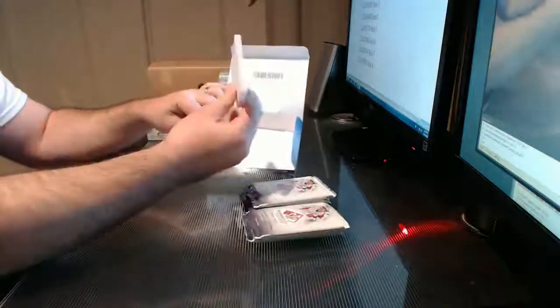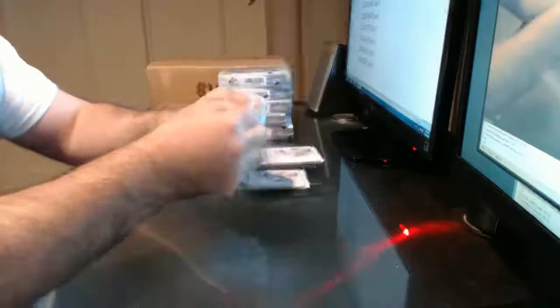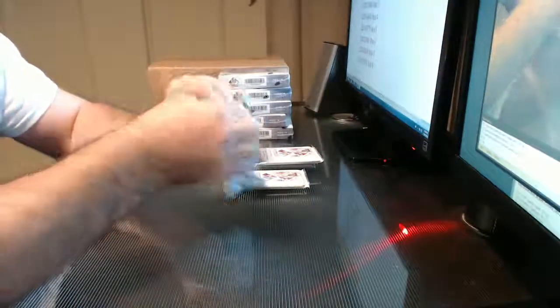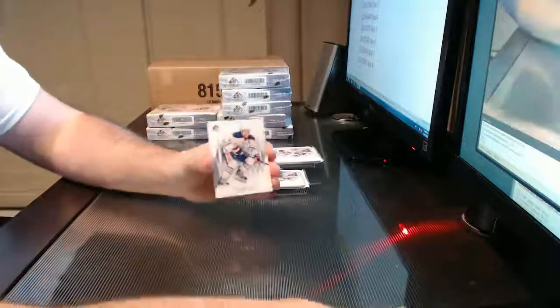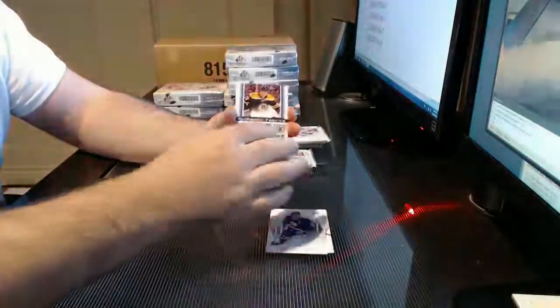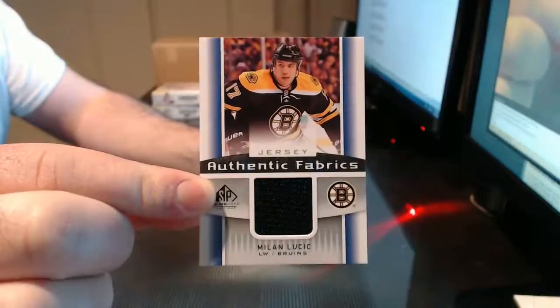Five packs, a decoy, and that's gone. This feels like a good pack. Alright, base cards obviously don't ship. Let's get going. 1, 2. We have an Authentic Fabrics for the Boston Bruins of Milan Lucic.